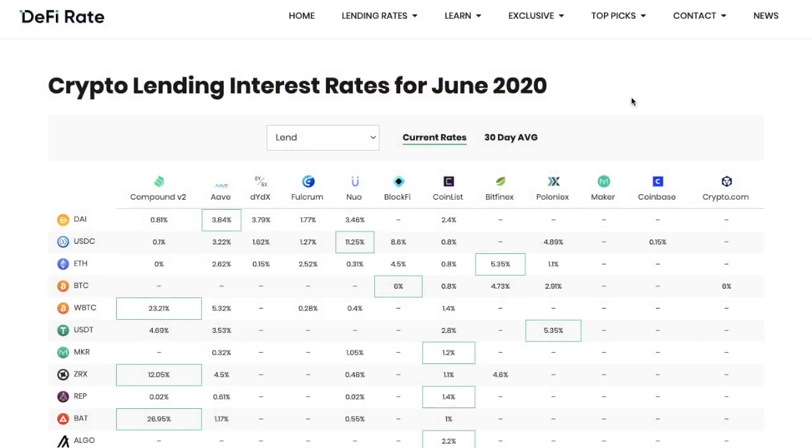Now, there are a lot of different DeFi platforms available. However, you can check the rates over on a site like defirate.com, where you can view the best sites to earn interest. So you can see from here that with Compound, the rate is at 0.81%, and there are some other rates that are slightly better, but they may not necessarily have the convenience of being right inside your wallet like Compound and Exodus.